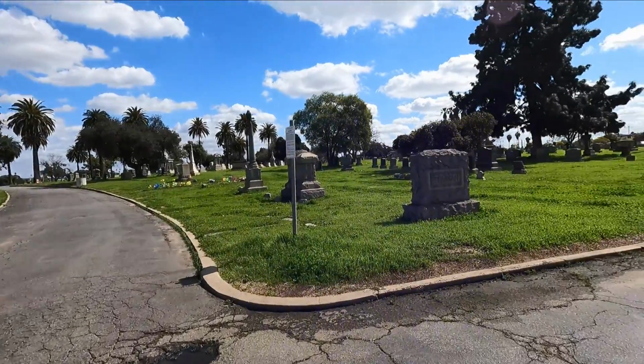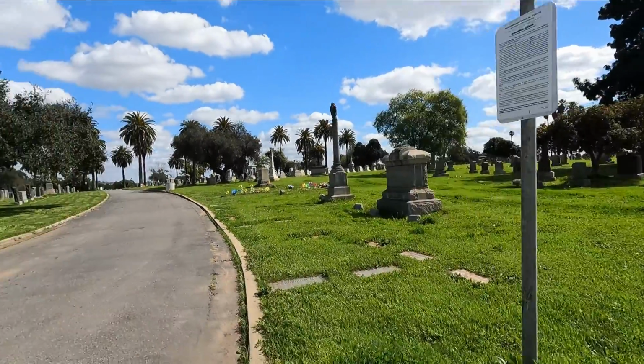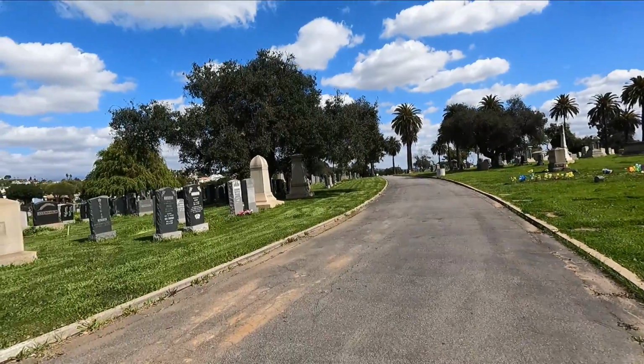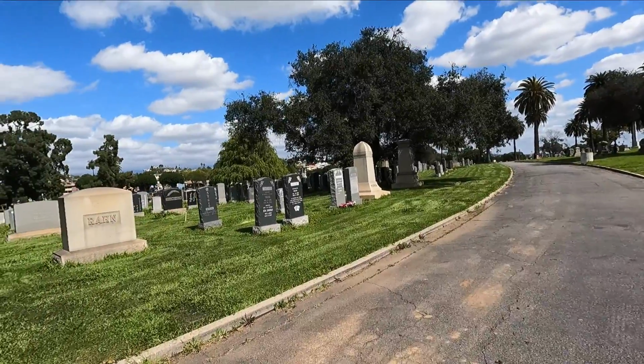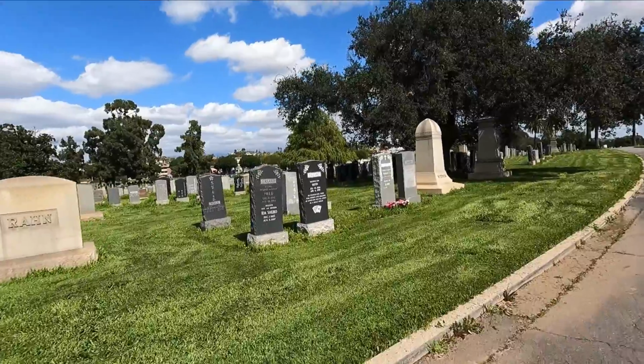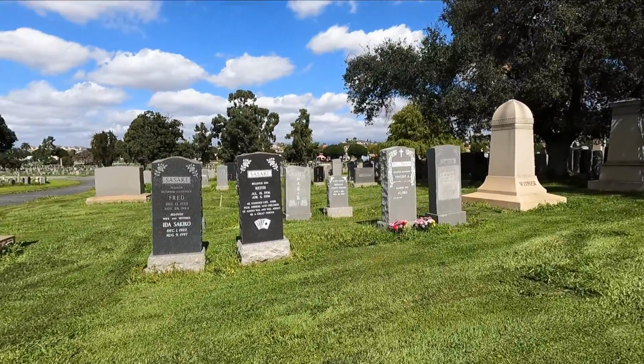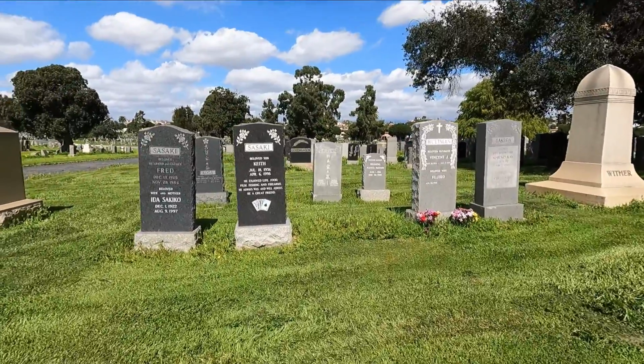Beautiful cemetery. Some of these stones are really old. Like I said, 1800s. Oh, this one's pretty cool.